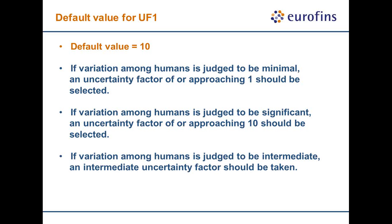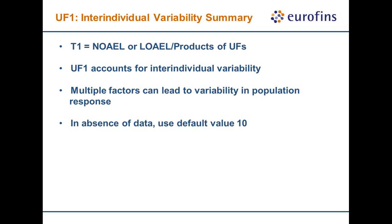The available data generally support a default factor of 10, and the factor of 10 is considered to protect the majority of the human population, including children and the elderly. There are special cases for children to increase the factor from 10 to 100, when there is a specific exposure of very young children and indication of the effect on organ system and function that are especially vulnerable during development and maturation in early life. To summarize about the interindividual extrapolation factor, this factor reduces the NOAEL found in experimental animals. By default, the NOAEL is reduced 10 times. This factor accounts for differences in potency between humans.